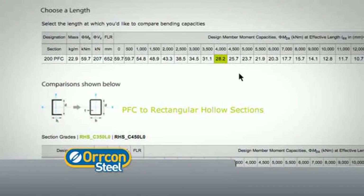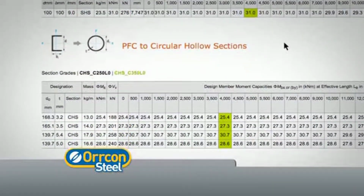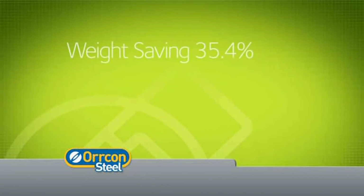Now scroll down to the comparison tables to find your alternative hollow sections within 10% of the 200 PFC we selected. You can now select a closed section member that is equal to or exceeds your specification requirement. In comparison, the 200 PFC weighs 22.9 kilograms per metre compared to 14.8 kilograms per metre for the 150 by 100 by 4 RHS, providing a weight saving of 35.4%.